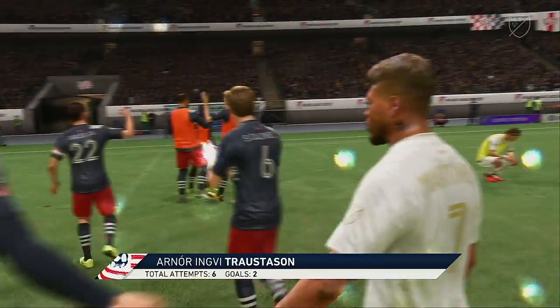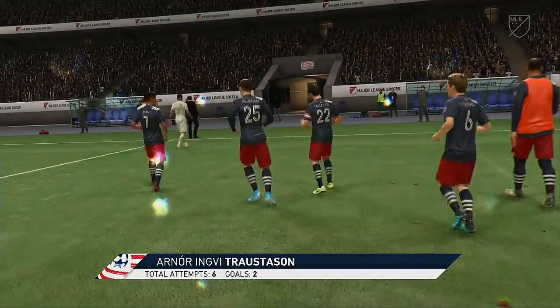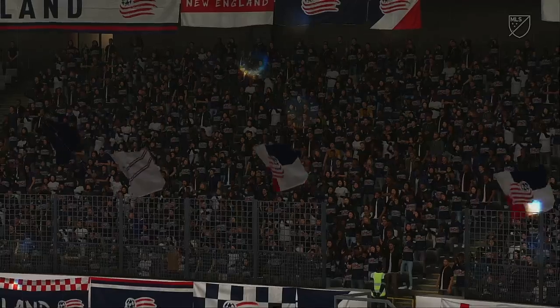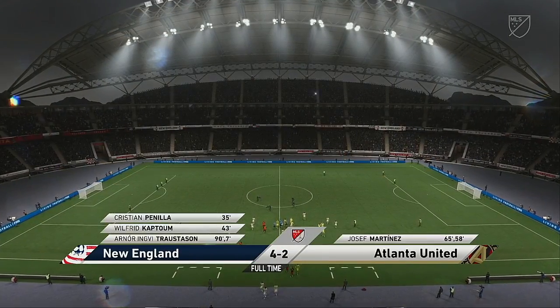And the final analysis, a really positive performance from this man, Lee. Well, clearly the difference between the two sides today. Two goals, a really good performance, ran into the channel, did everything right. Absolutely, 9 out of 10.